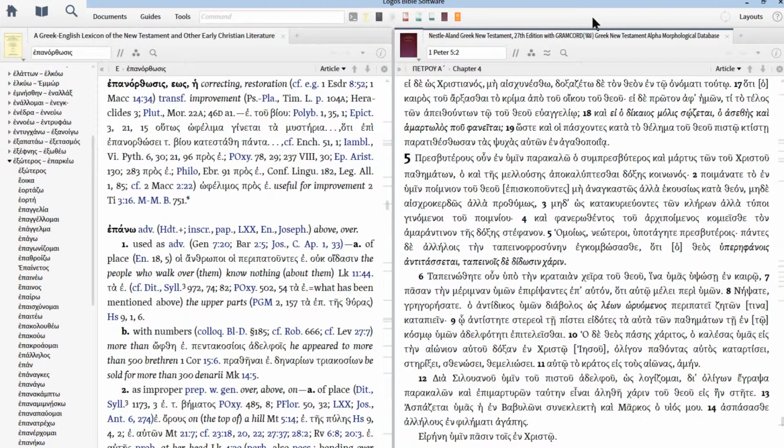I also wrote last year that I would do this with the help of Logos Bible software, which is what you see here. On the right is the text of the Greek New Testament, and on the left I have a Greek lexicon open. Now, this proved to be a winner. I could not have done it within this time frame without Logos.